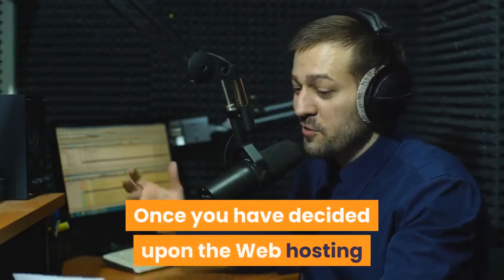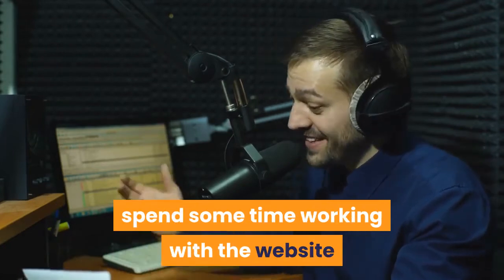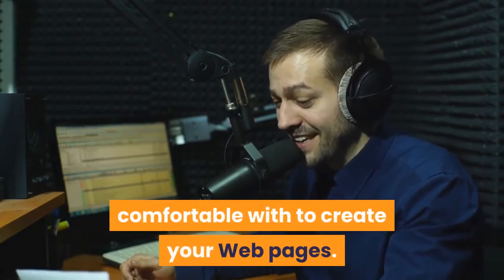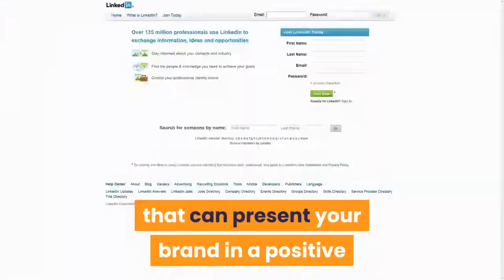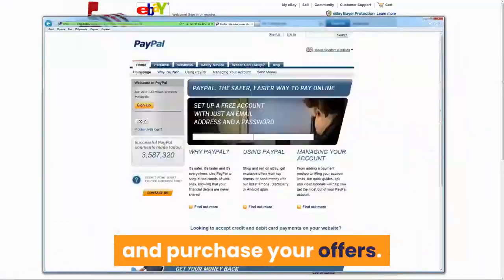Once you have decided upon the web hosting provider you are going to use for your site, spend some time working with the website creator provided by your web host or via a software program you are comfortable with to create your web pages. WordPress, Drupal, Joomla, and other software programs can help you to create professional-looking web pages that can present your brand in a positive light to convince website visitors to consider and purchase your offers.